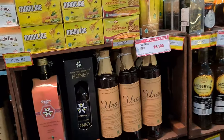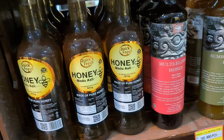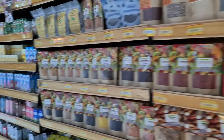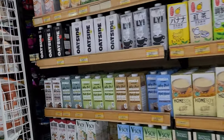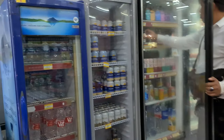They've got some amazing honeys here. This is divine. They're well worth it. A great selection of nuts. Nuts and vast amounts of milk. Every kind of milk you can want. Oat milk, while we're here.